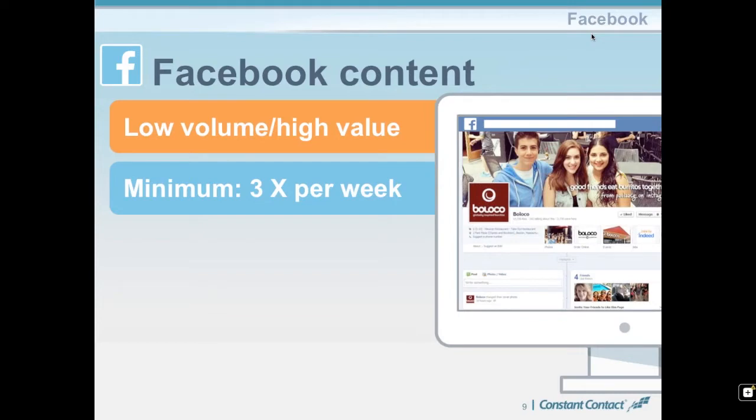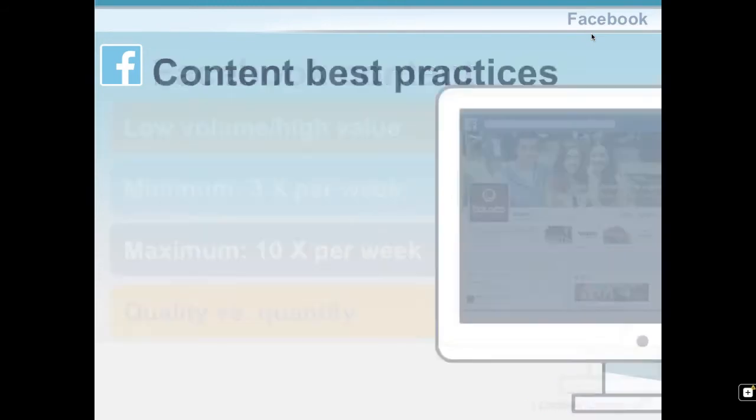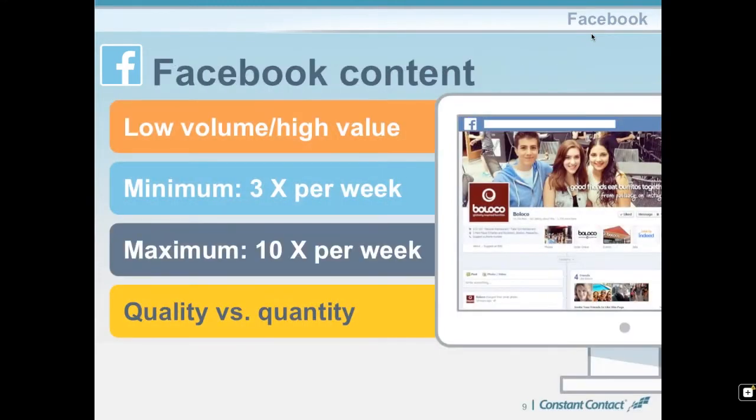Use one of the tools. You can schedule your posts directly on Facebook if you would like, or you can use HootSuite, which I'll get into shortly, that'll show you how to schedule your posts as well. So you only have to do it once for the week. And then if anything comes up, you just add it in later, and you end up doing maybe 5 or 6 posts in a week, which is good, no more than 10. And you want to go for quality over quantity always.